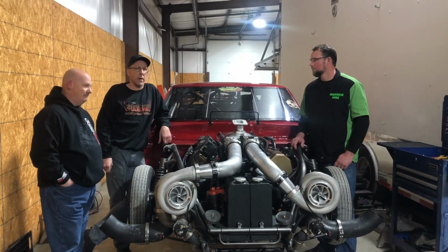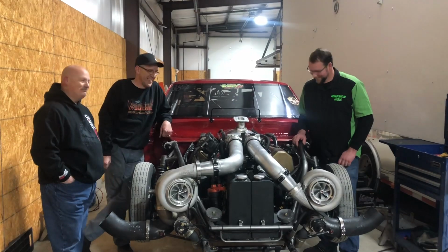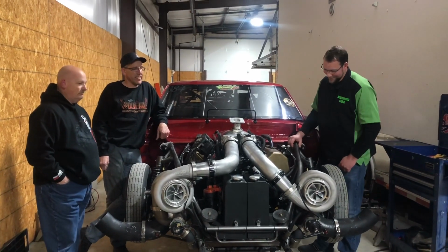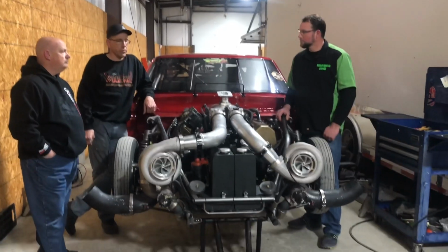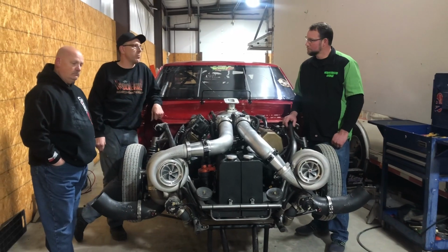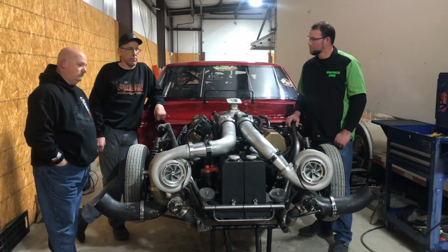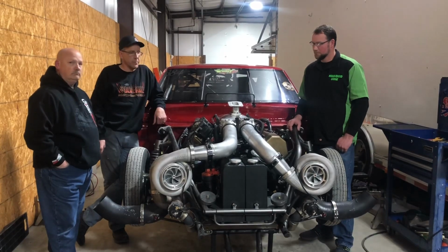It's 75 pounds or better, depending on what kind of mood we're in that day. Wow, that's plenty. And what size turbos? They're 102s. Precision 102s for now, unless we come across something a little better, a little bigger. But it's still the tried and true 102s that we've had for 4 or 5 years now. Awesome.